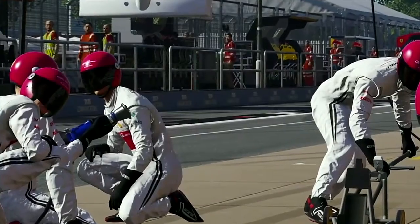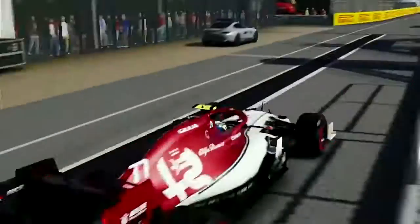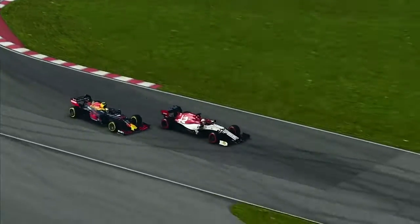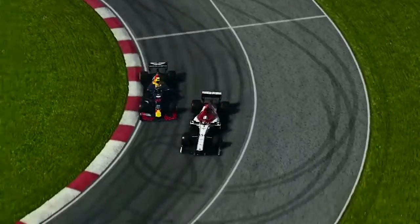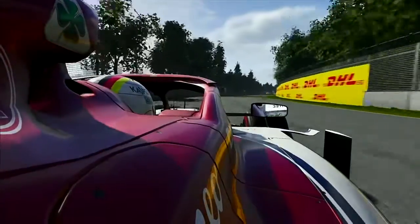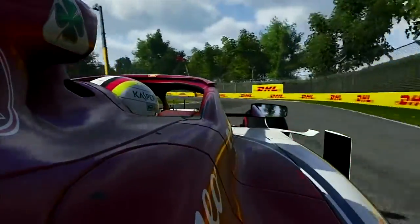Through goes Bottas. He's making his stop. He's gone on to the set of the softs. As you may have seen there, this is Vettel and Gasly going wheel to wheel. Gasly still there on the inside. Vettel on the soft, Gasly on the medium. Vettel has the tyre advantage out of turn 2 and does take that position ahead of Gasly.